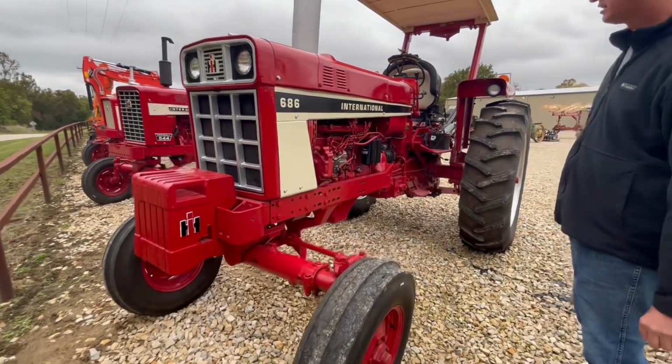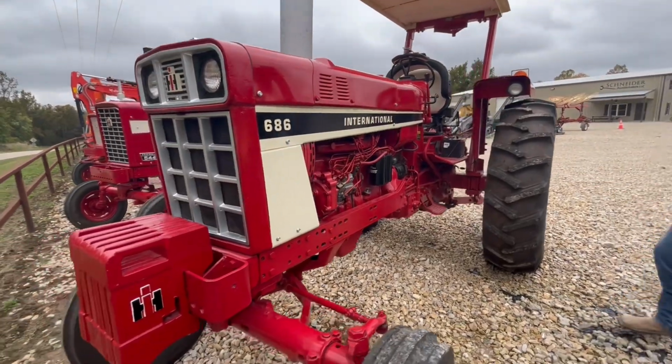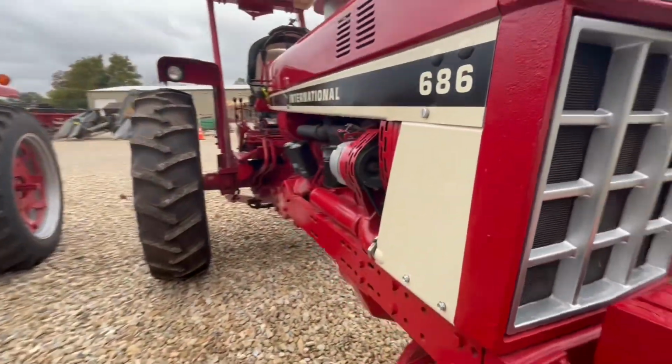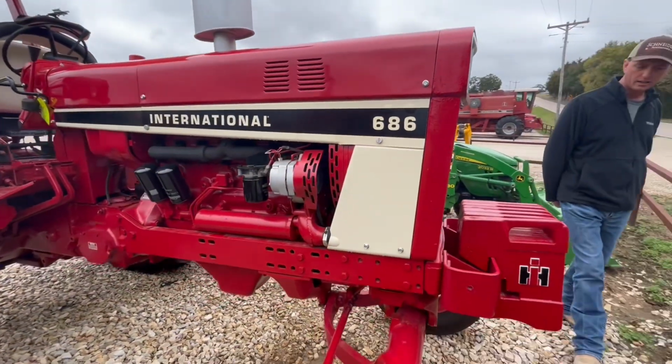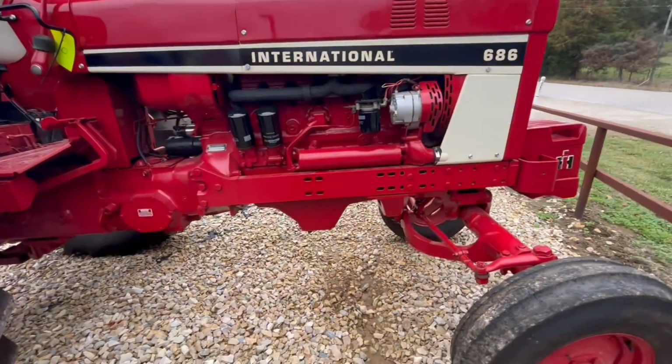These next 3 here we've got lined up have been getting a ton of interest. These 3 Internationals came out of Washington, Missouri from a collector down there. He has owned these tractors a long, long time. He restored them himself. All 3 of them were living in a climate-controlled shop down there.